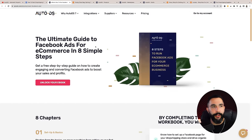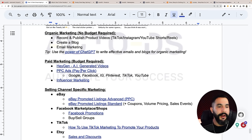We've got Facebook right here. We've also got it on TikTok. So everything that you need on how to run pay-per-click ads so that you can show your ads in front of your audience today and start getting them to purchase those products. You can run ads on Google, Facebook, Instagram, Pinterest, TikTok, and YouTube. Those are the best places to run ads on today to actually get effective results.